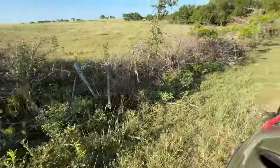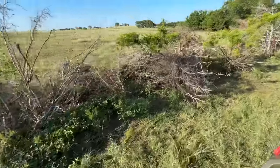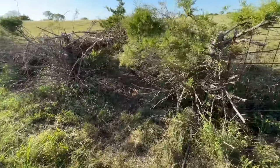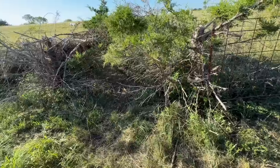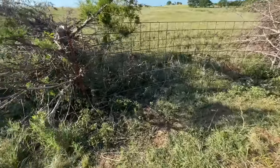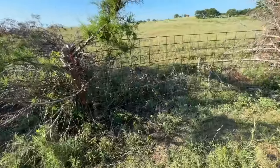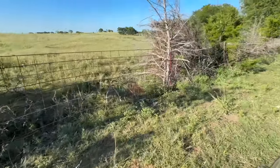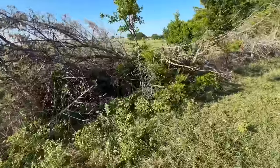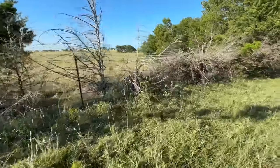Looks like a low spot right here. That's where they're getting through. Jeez. Yeah, there's a little alley right there. Golly. It's ridiculous. A panel would be the fastest because this whole fence needs to be replaced. As you can see, there's lots of cedar and all kinds of stuff growing up in it. Bad news bears right there.